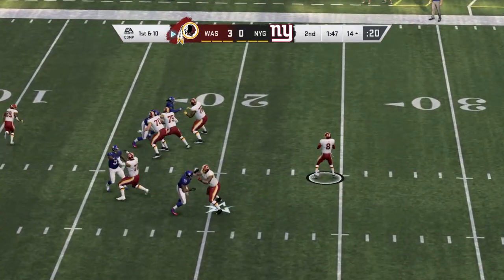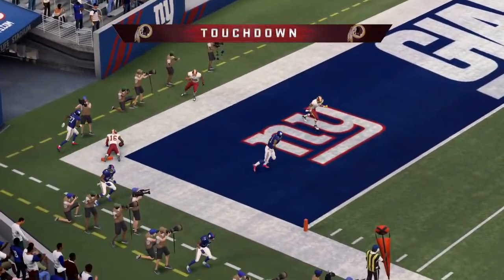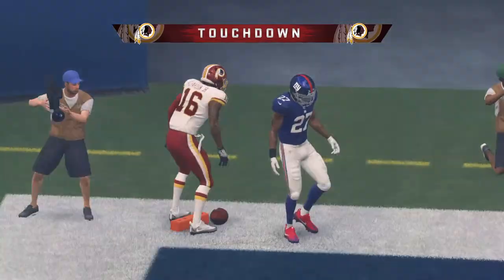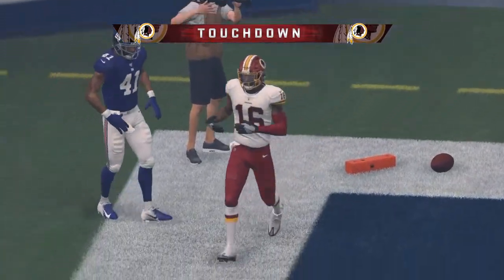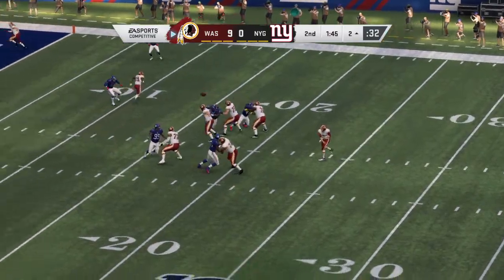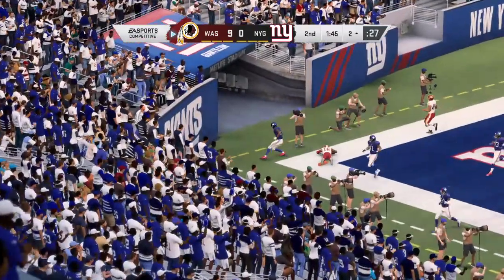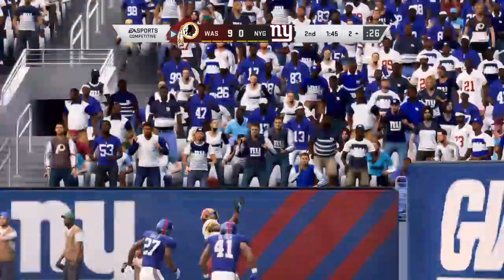From the red zone, it's Keenum. And this is taken in for a Redskins touchdown. Paul Richardson there to make the grab. And the Redskins are able to stretch the lead out further. And they use that height on the outside to get the score.